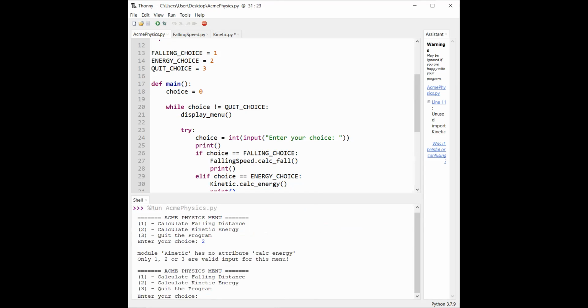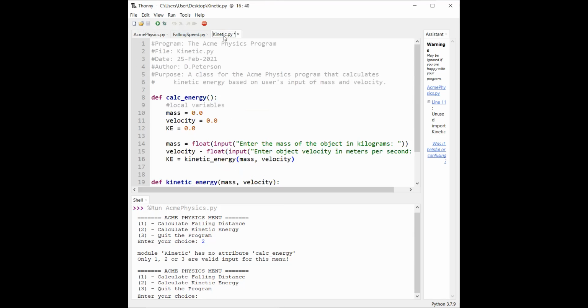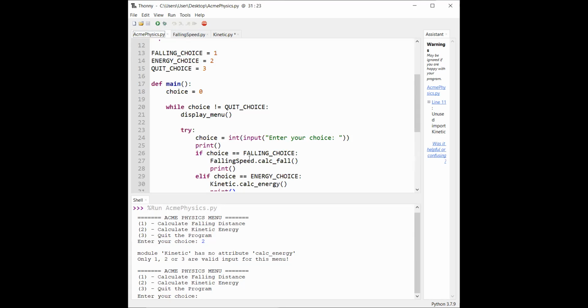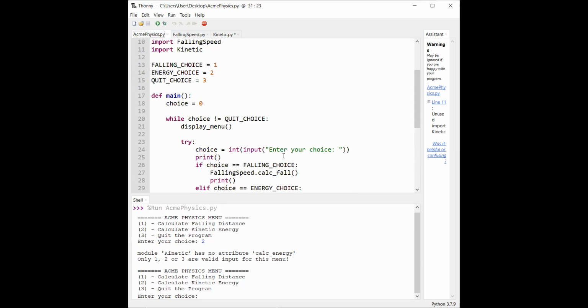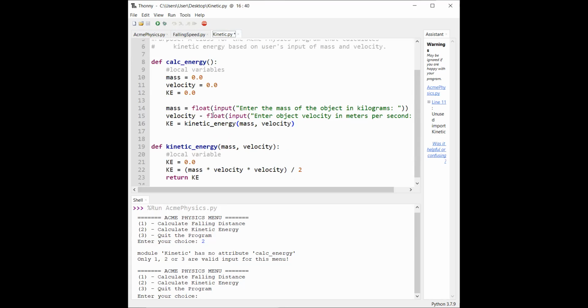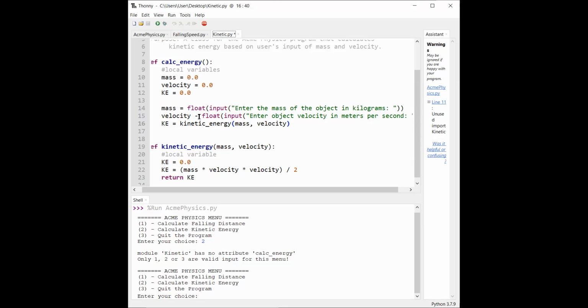So put in a 2. Module kinetic has no attribute calculate energy. What did I call it? Calc underscore energy. Well, I think it's because velocity doesn't have the equals. It's just a hyphen. Maybe. What did I do? In the kinetic class, the variable velocity in the calc energy doesn't have the equals. It just has a hyphen when it gets the user's input. Oh, geez. Thank you. You're welcome.